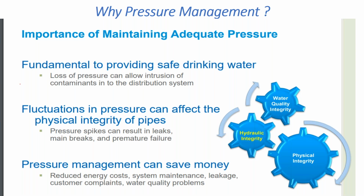Why is it important to have a pressure management program for your utility? So I just want to cover some of the most important aspects of why we want to be thinking about having a pressure management program. So fundamentally, it's to provide safe drinking water. Loss of pressure can allow intrusions and contaminants into your distribution system. Fluctuation in pressure can affect physical integrity of the pipes. That would be like pressure spikes can result in leaks, main breaks, and premature failures. And then also pressure management can save money for the utility by reducing energy costs, systems maintenance, leakage, customer complaints, and water quality problems. So those are all very fundamental reasons why it's really important that all utilities have a good and robust pressure management program in place.